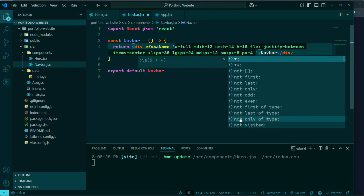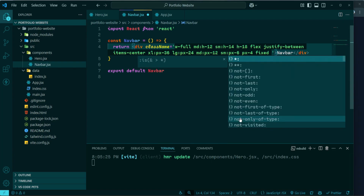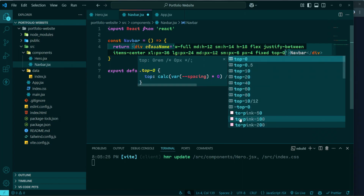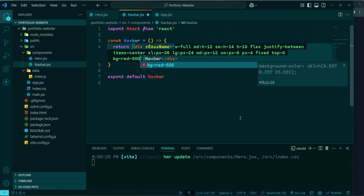As I said, the navbar will have fixed position, so we need fixed. Then top position is going to be 0. And now I'm going to use a red background. It's going to be a temporary background, so we can see how the navbar looks in the browser. Let's use bg-red-500.